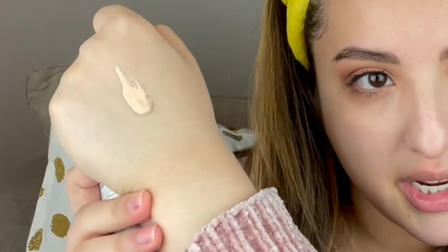Here it is, the BB Balm, and this plastic tube contains 1.7 fluid ounce. Take a little bit of this on the back of my hand. So it seems to be moving. It doesn't look like it is a super thick formula, but it's also not a super runny one either. I'm gonna blend this out here.